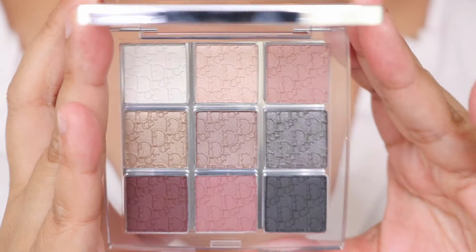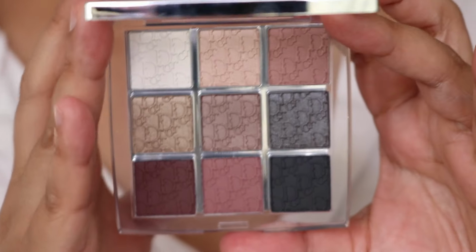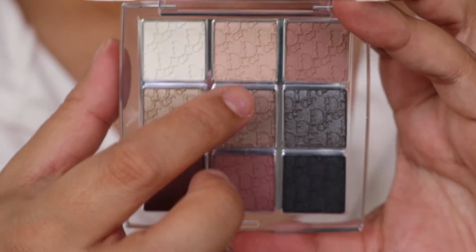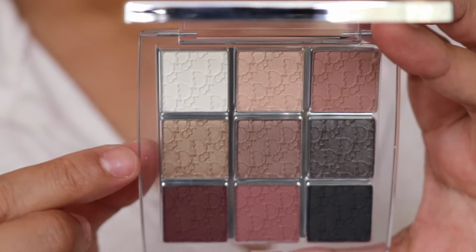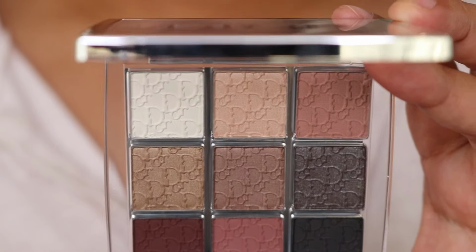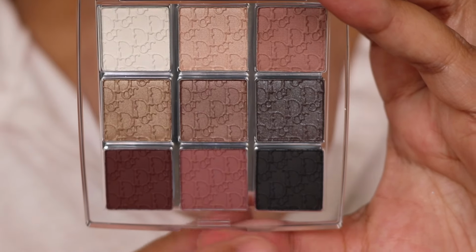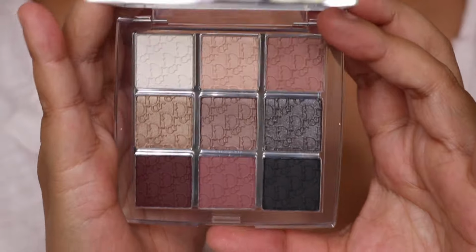This is what the palette looks like, and my god, it's just so lovely and wearable. You've got a satin shade up here called Pearl, a shimmer which is Beige, a satin here called Soft Rose, and then a light sand which they've called Metal, a shimmer, Soft Taupe, and a shimmer here called Smoky Wood. Below you have a matte shade, Deep Plum, a matte shade, Mauve, and a matte shade, Black. Some really cool colours to play with, and I'm really excited to give this a go.